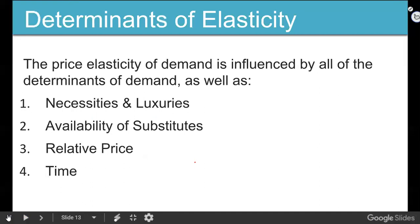But so you have those determinants of demand, but then there's four extra things to tack on. So taste, preferences, income, expectations, price of substitutes, price of complements, those things. Also, the question of, do you have to have it? Or is it something you like to have? Is it a need versus a want? That changes your thinking, right?